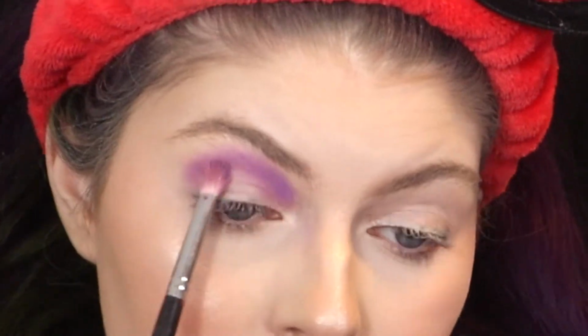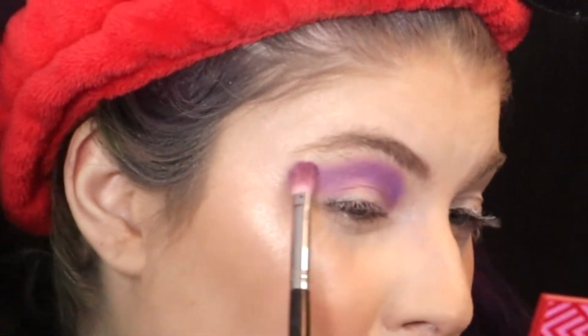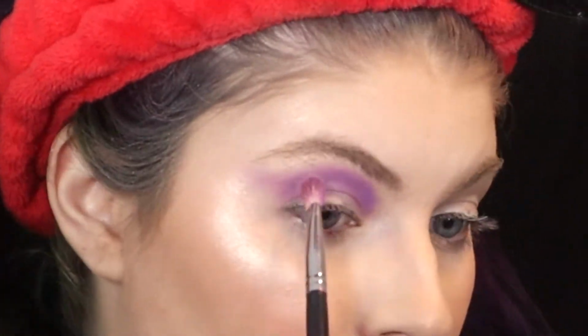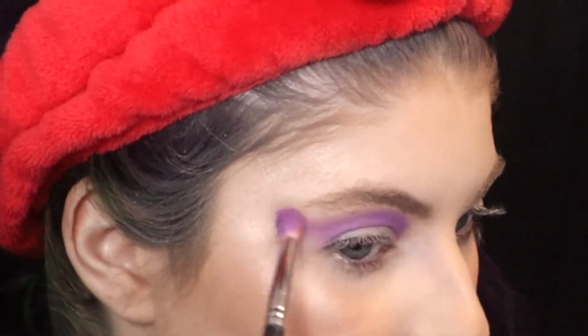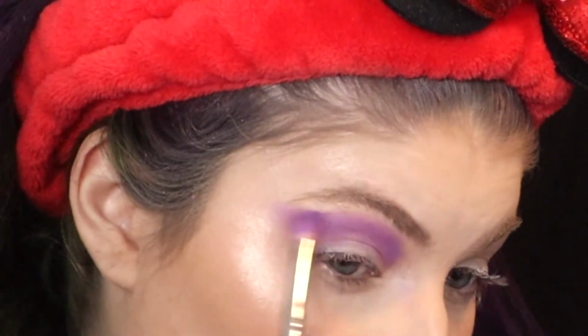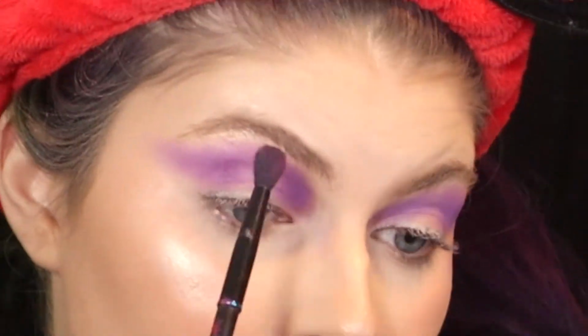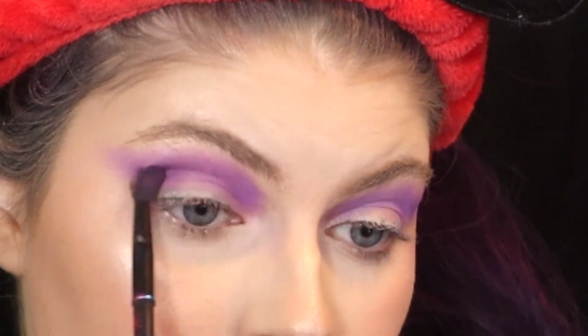And I'm just doing small circular motions and back and forth to blend it out and buff the edges. We just want a seamless edge and to make it all pretty. So I'm winging it out just so that it's kind of like her tail, since we'll be adding the tail. I just thought it would be pretty to wing it out with the tail.